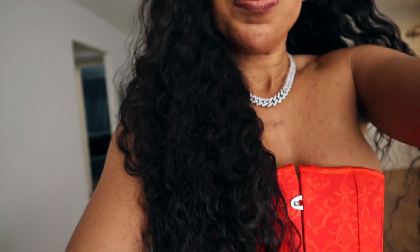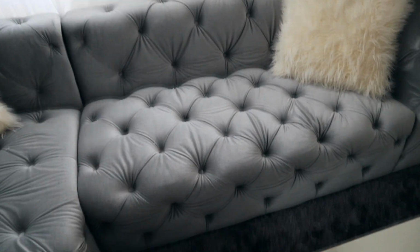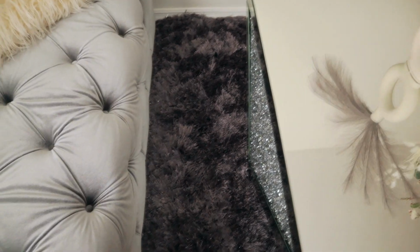And I mean, it's okay, it's not that bad, so it's okay. I mean, it kind of goes okay with the couch, but I love how soft it feels. It feels extremely soft. And then if you get close to it, I don't know if it's gonna pick up on the camera, but it has like little sparkles in the fur in the rug.